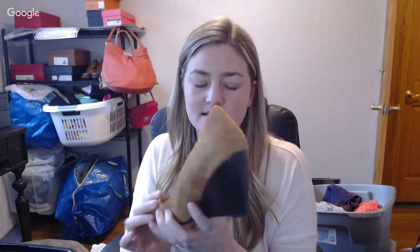Here is another pair of Cole Haan Nike Airs. Sorry, I gotta pull the tag off. Like literally pulling these out of the bags while I talk to you guys. These are really cute suede, and they're a size 9, which is my size. And I haven't decided if I'm gonna keep these for work or not, but they're really cute. And these, I probably will sandpaper the bottom just because you can see they're a little more worn. But if I run sandpaper over it, they're gonna look really nice.